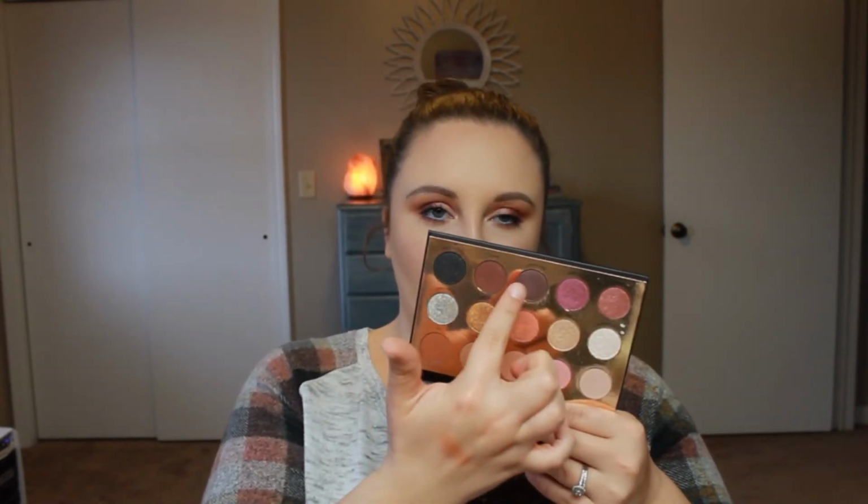These three are all very similar in person. I think this palette could have done with a little bit more variety as far as shades go.